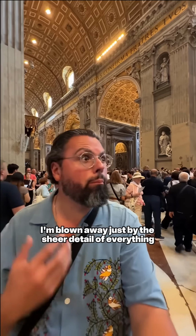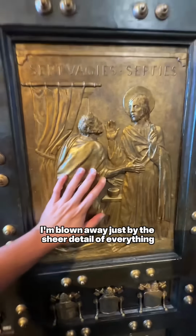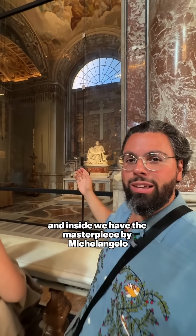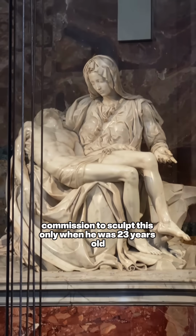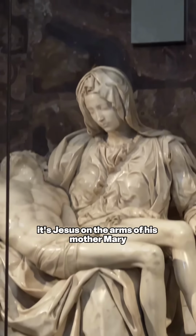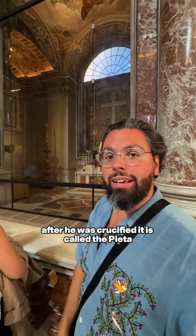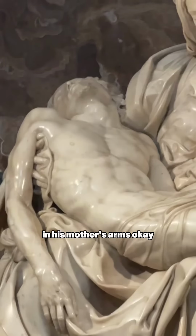Every time I come here, I'm blown away just by the sheer detail of everything. And inside we have the masterpiece by Michelangelo when he was commissioned to sculpt this only when he was 23 years old. It's Jesus on the arms of his mother Mary after he was crucified. It is called the Pietà, and you can even feel the weight of Jesus in his mother's arms.